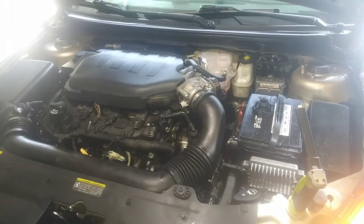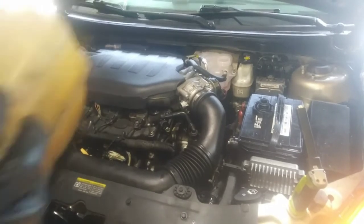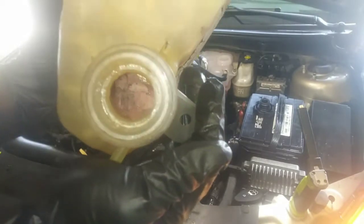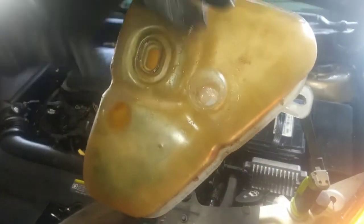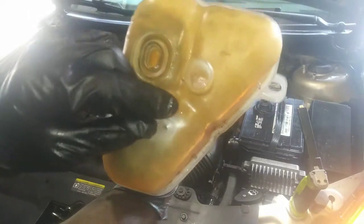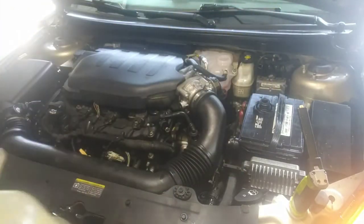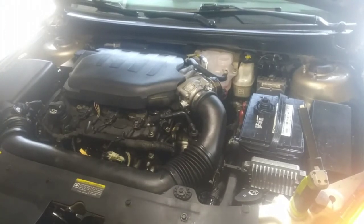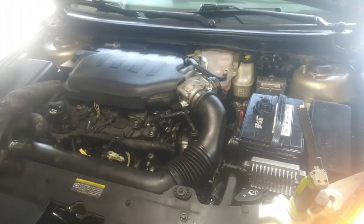Let's look at the reservoir. This was in the tank here, and again, I don't know what this stuff is. Here's the back. There's still a little bit obstructed in there. So what I'm going to do, I'm going to let it circulate, take it on its test drive, look at the PID data, and I'll be back with some updates.